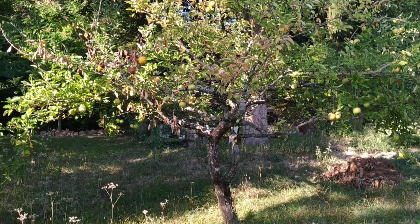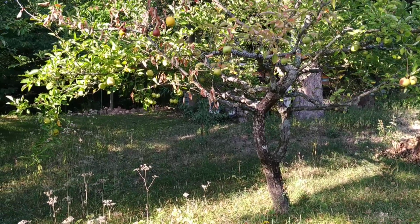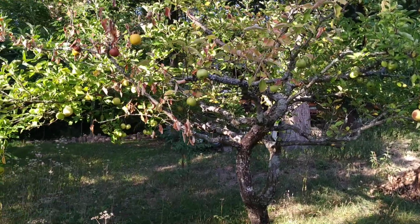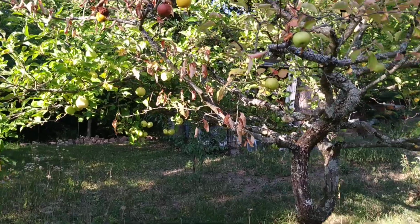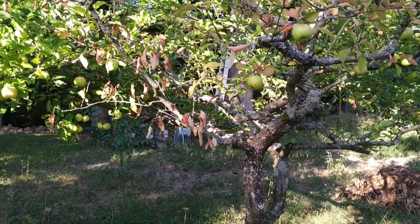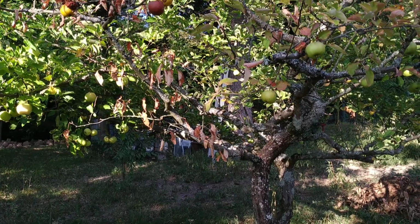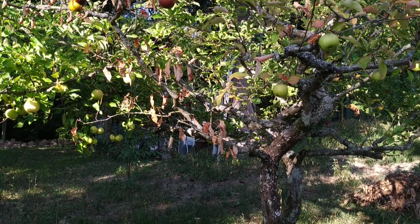Hi folks, this is All the Fruit, and here I have the $1 million apple, or Mutsu, a Japanese hybrid between an Indo apple and the Golden Delicious. And for the Japanese, the Mutsu is highly superior even to the Golden Delicious.